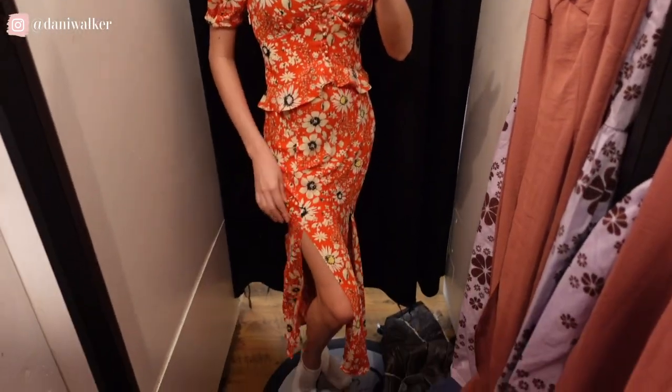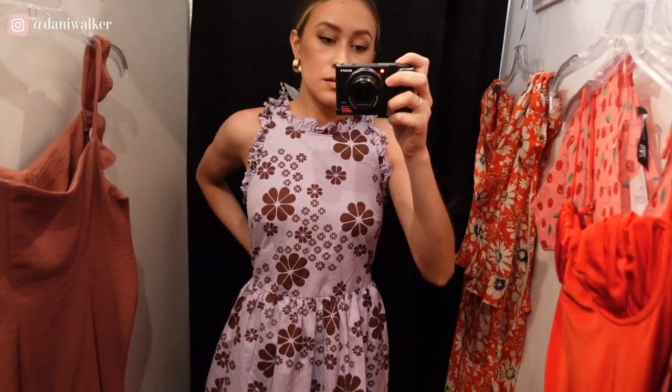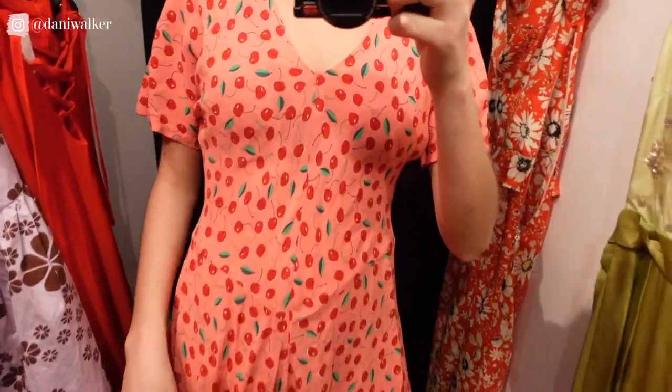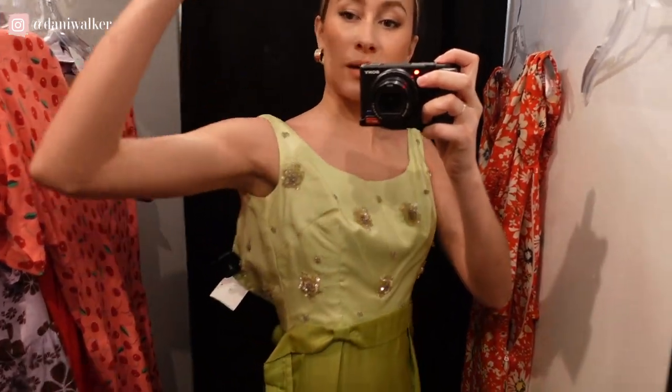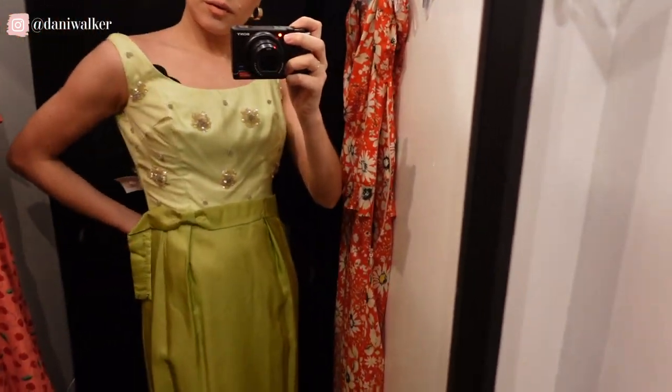I am completely obsessed with this. Look at this. The back right here, it actually fits. This Kate Spade dress is so fun. It's too big. Look at this. But I love it. The sole cherry is so cute. Okay, well, this would have been fun, except look at my arm. Can't even. But it was really cute. Really cute vintage piece.